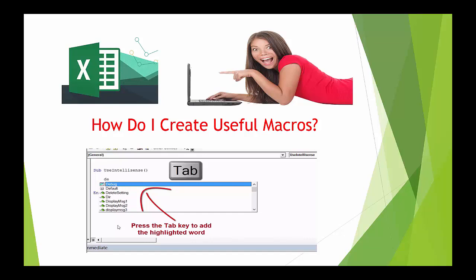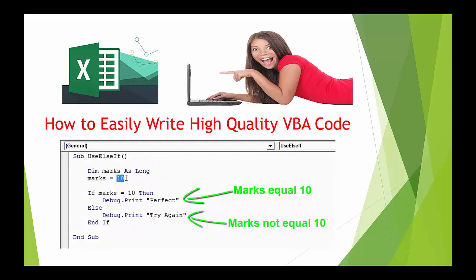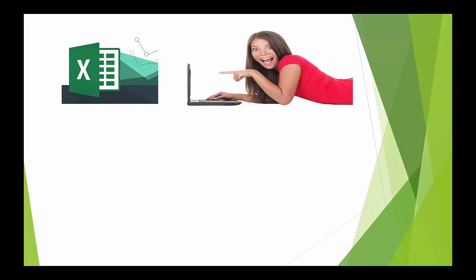I've tried to learn programming languages by reading large complex books or completing 5-day courses. I learned a lot about the language but little about how to apply it. That is why I've created this course. It shows you everything I've learned about writing high quality VBA code in simple practical terms.